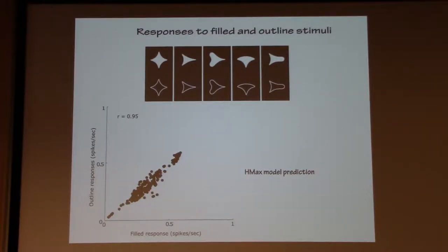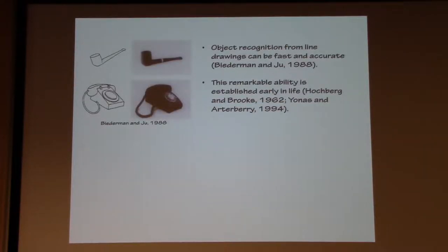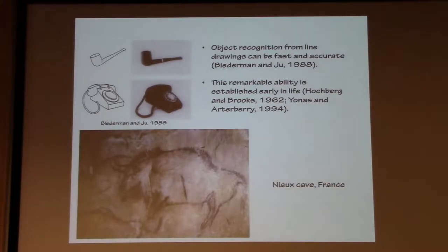Okay, and one might say, well, that makes sense because people are really good at recognizing outline stimuli, and there are psychophysical studies that have shown that people are just as good at recognizing these as they are these, which are full-color photographs. They're just as accurate and just as fast. Even little kids can do this. And, you know, artists since the time of cave painting have exploited this knowledge.